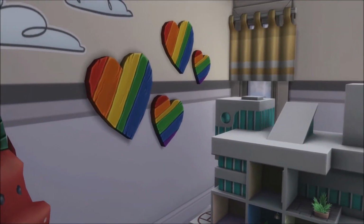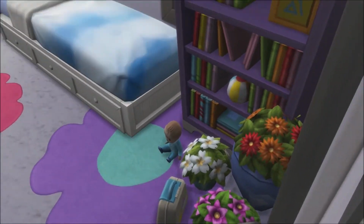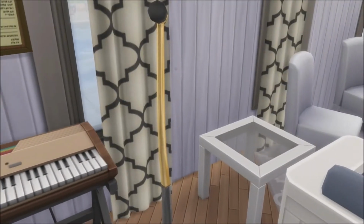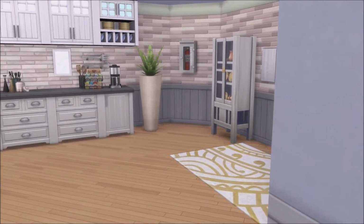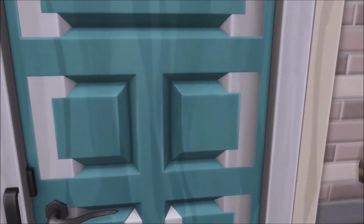And this is the little kid's room. I like the little frogs on the thing. I think it's super cute, and the hearts are cute as well. So I was thinking maybe that could be the thing, because neither one of them were kids, but maybe they want to adopt, which would be nice and sweet and cute. But this was a very nice, cute apartment.